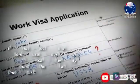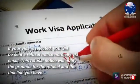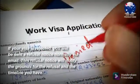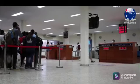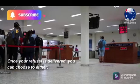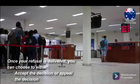If your visa is rejected, you will be sent a refusal notice, normally via email. This refusal notice will notify the grounds for the refusal and the timeline you have. Once your refusal is delivered, you can choose to either accept the decision or appeal the decision.